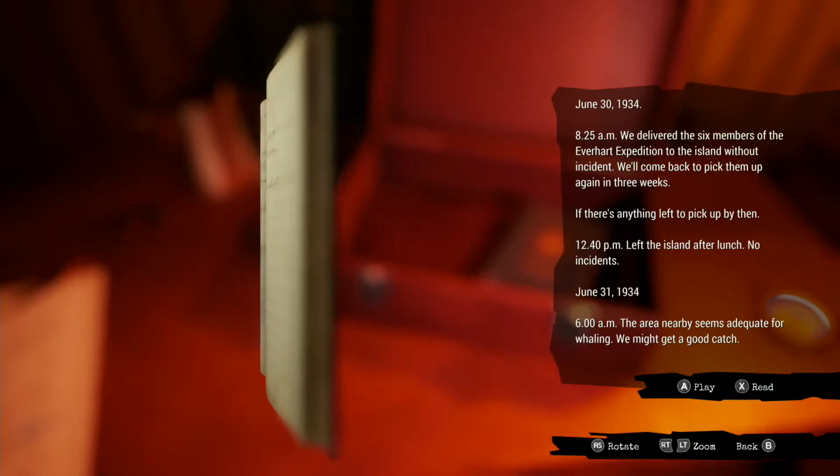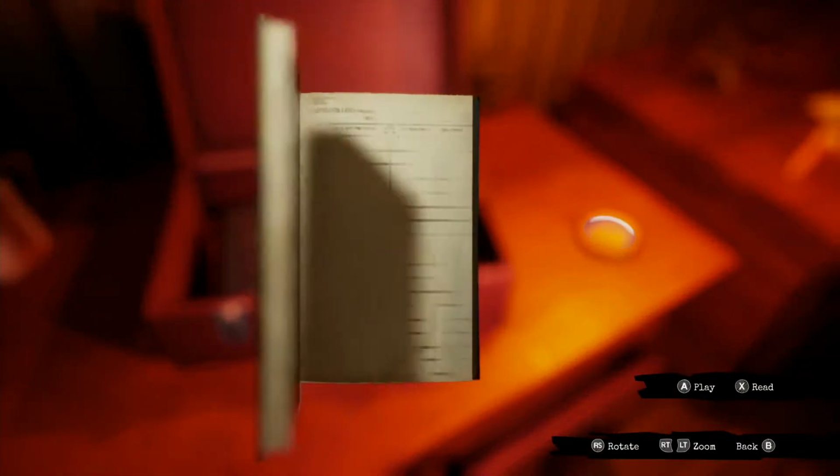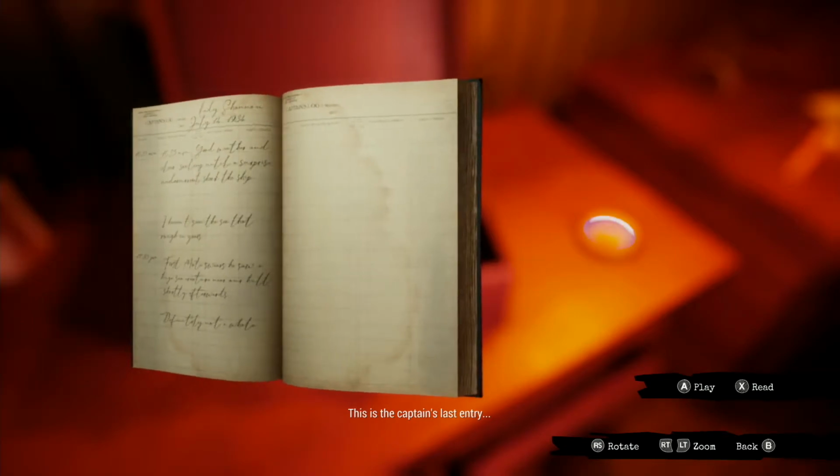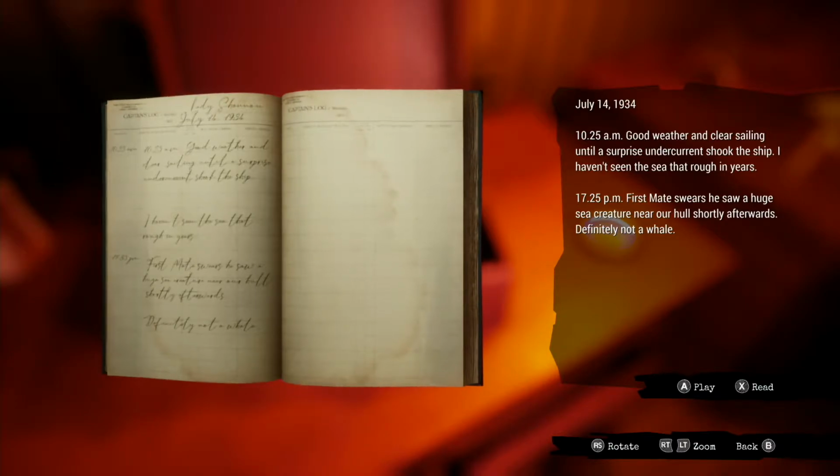Okay, so they dropped him off and then thought they could do some whaling, come back in 3 weeks, but here's the ship. This is the captain's last entry. Good weather and clear sailing until a surprise undercurrent shook the ship. I haven't seen the sea that rough in years. First mate swears he saw a huge sea creature near our hull shortly afterwards. Definitely not a whale.